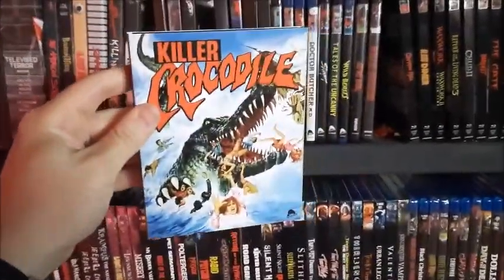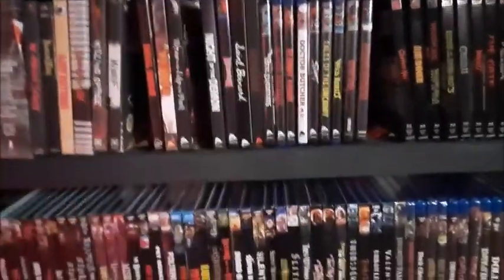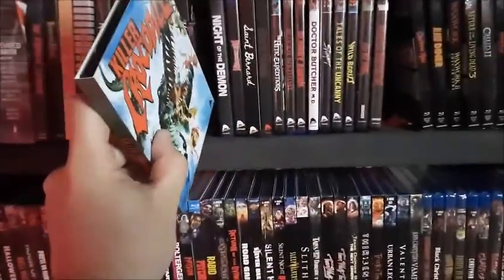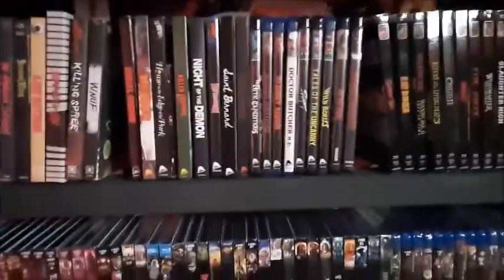Next up, I got this double feature of Killer Crocodile and Killer Crocodile 2. Now, another one I picked up that I have not had a chance to throw on yet, but I've heard that these are a lot of fun, and I'm excited to check them out. I need to really get on the ball and watch these movies that I buy. I'm just really bad about that, I don't know.